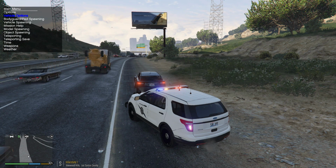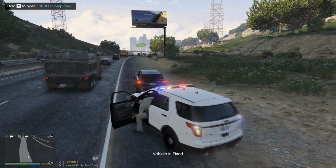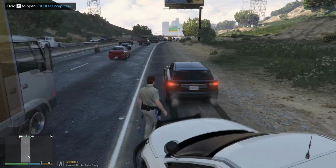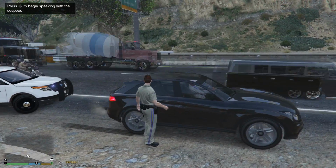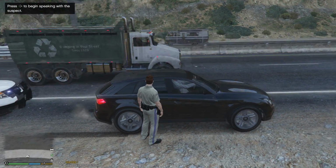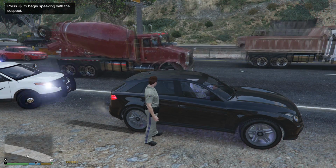They're going to jail anyways. We need to fix our vehicle because I got some back end damage there. There we go, it's fixed. I want to go ahead and let them know about their bad news. So alright, sir, I'm going to ask you to step out for me. If you could take your stuff back and set it there in your passenger seat real quick.